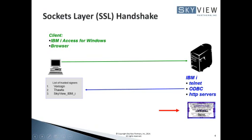The server catches it. It will take that information and encrypt it by using the private key that is associated with the digital certificate that's been assigned to it. So it encrypts the information and sends the encrypted information back to the client along with the digital certificate.